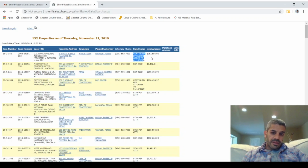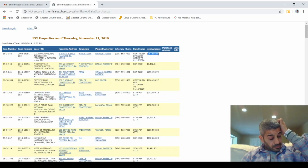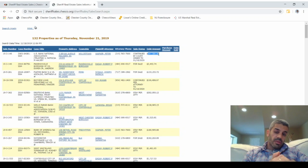This is a continued property. This property had a debt amount of $267,000. So, if this property were to come onto the block, that is the debt that the bank or the lender has lent to the borrower. Now, that doesn't mean this is the upset price or the first bid amount on that property. A lot of times banks will take a loss. Or if this debt was initiated many years ago, chances are it's been paid down. And a lot of the debt amounts will come in less at the auction. All right, so don't be scared of that number. Sometimes and a lot of times it will come in less.